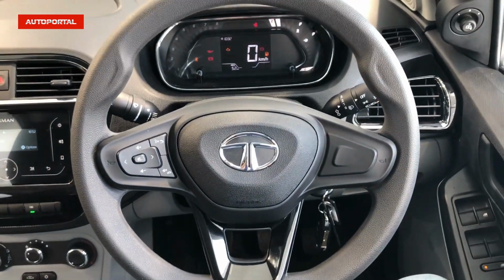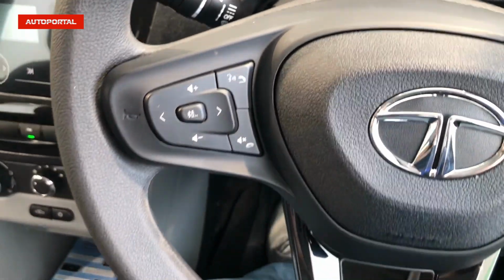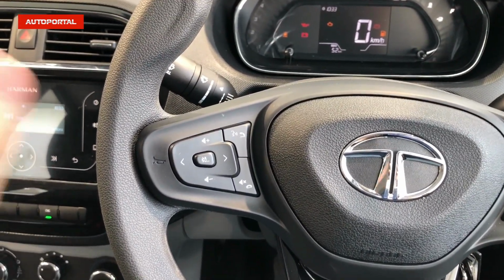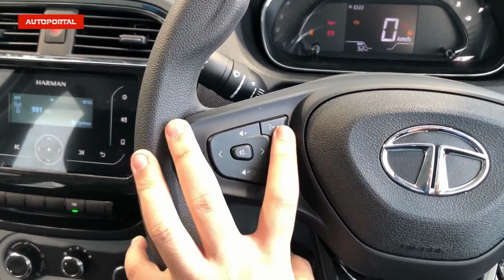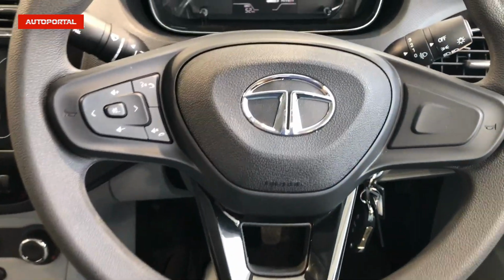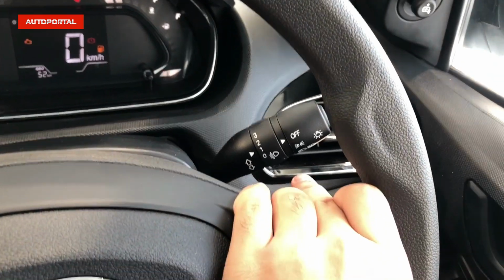The steering wheel here is tilt adjustable and we get steering mounted audio controls like we've seen in case of the Tata Punch and the Tata Altroz CNG as well. You also get a small number of voice command options, and these are definitely the controls for your infotainment system. On the left hand side we get controls for our wipers, on the right hand side we get controls for our headlamps, and this is the headlamp leveling toggle.